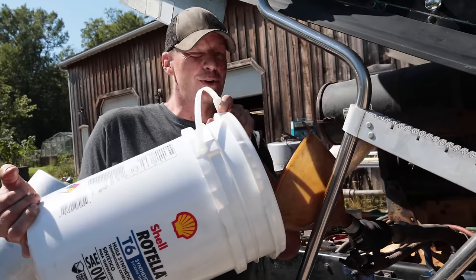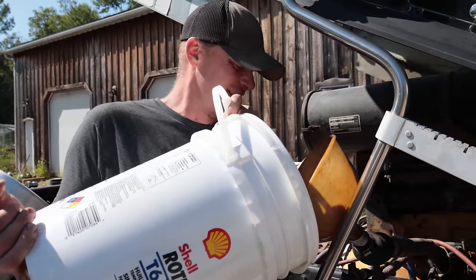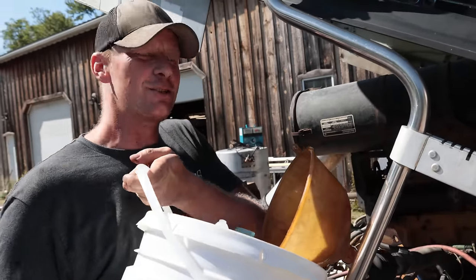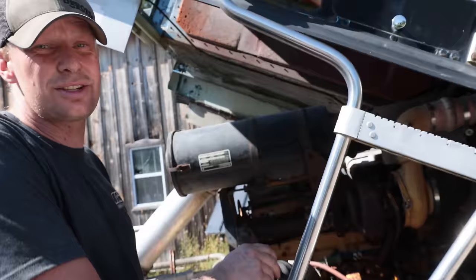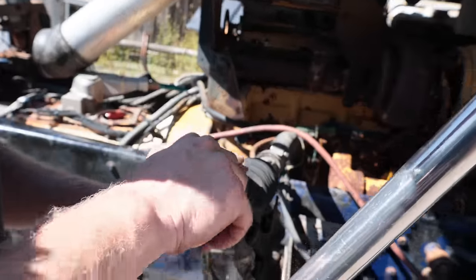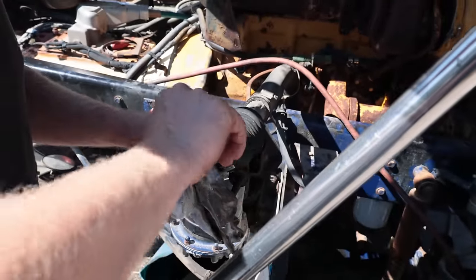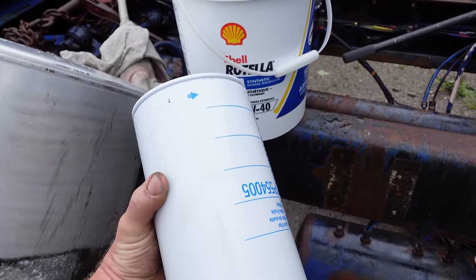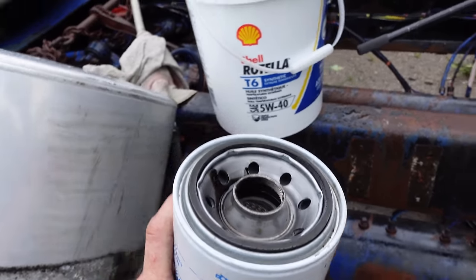I don't know if we'll be running in the cold weather or not. It's nice and warm now, so it should fire up fairly easy. First wake-up call in 25 years. Shell Rotella T6 is a full synthetic oil, and that's perfect because this engine's just broken and ready to hit the road again. We're gonna pre-lube the brand new filter so we don't starve it with oil.